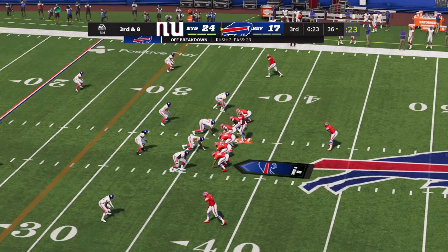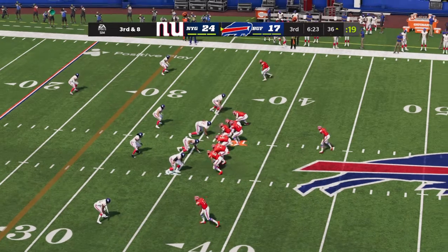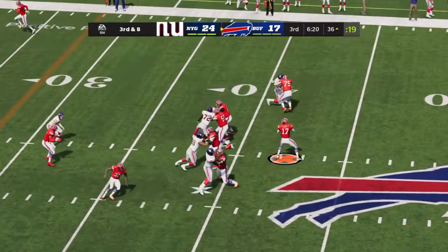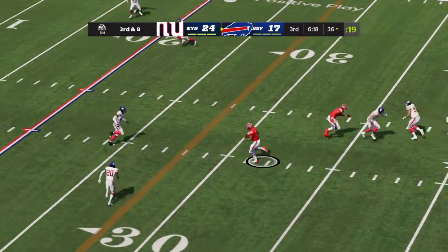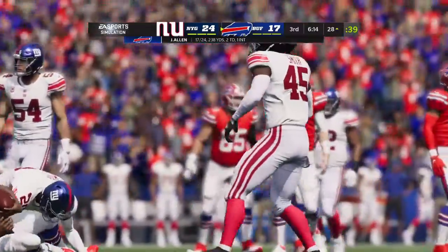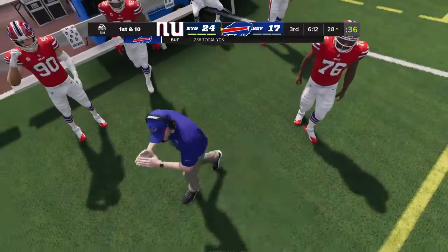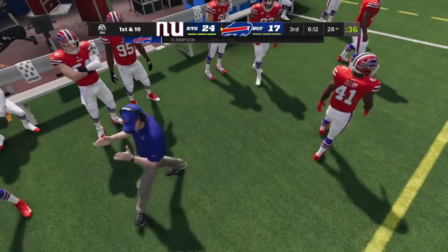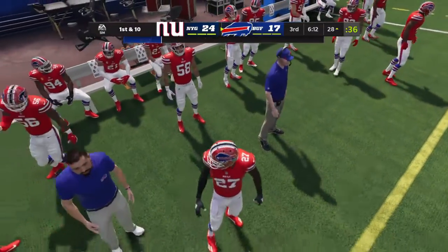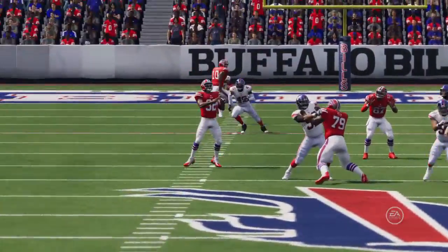7th play of the drive forthcoming on 3rd and 8. And again, it's Allen. Simpson reels it in over the middle. And he's got the first as they'll bring him down at the 28-yard line. They've been moving the ball well, but this drive was in danger of stalling out. Fortunately, this is a nice throw here, and they're able to pick up a new set of downs.